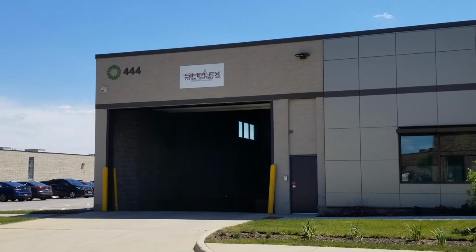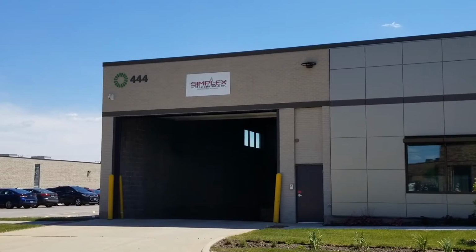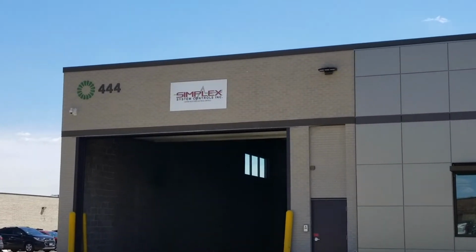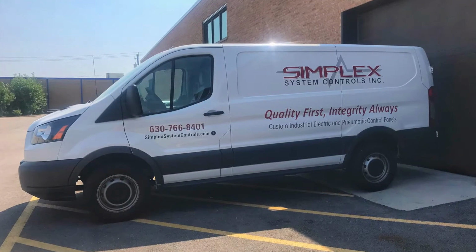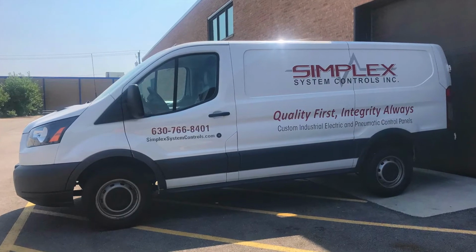The first thing you may notice when you come to Simplex is our double dock area, which can handle large 53-foot trucks, allowing us to unload and load any size panels. You will also notice our Simplex van, which we use for local deliveries to our customers.